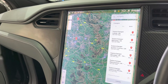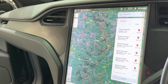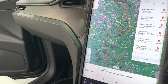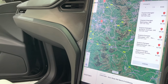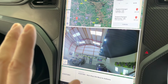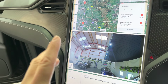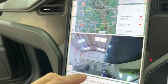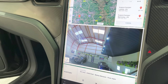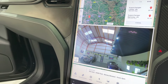And when you plot a navigation route, the car will actually plot its route with charging built into the route. So it'll tell you where it needs to stop to get to where you want to go. It's very clever stuff. What else? You've obviously got cameras as well. This has also got the hard drive recorder, so it'll actually act like a dash cam and it'll alert you, and you can play back recordings from people looking around the car or potentially tampering with it.